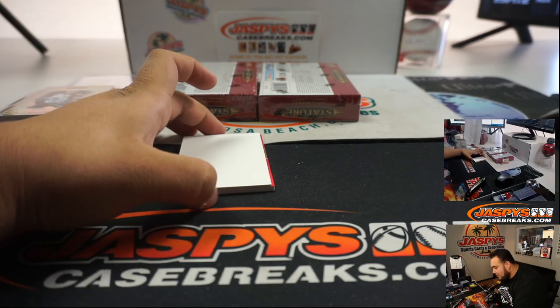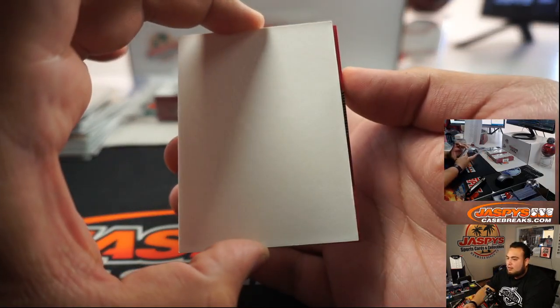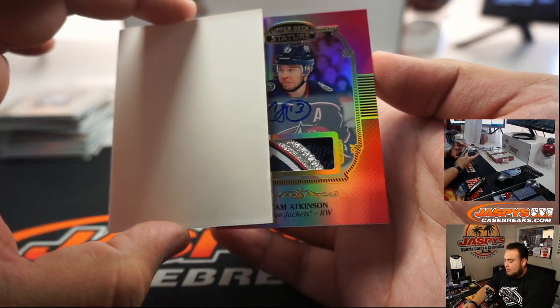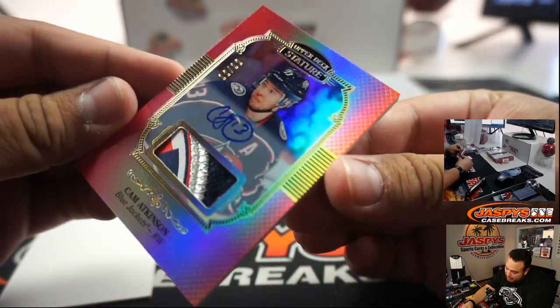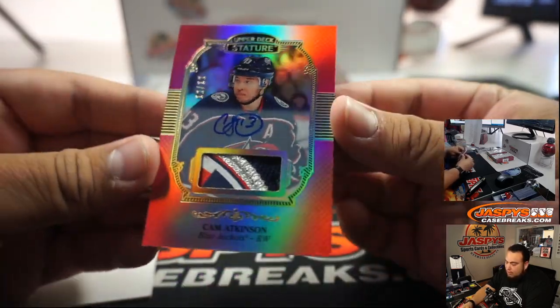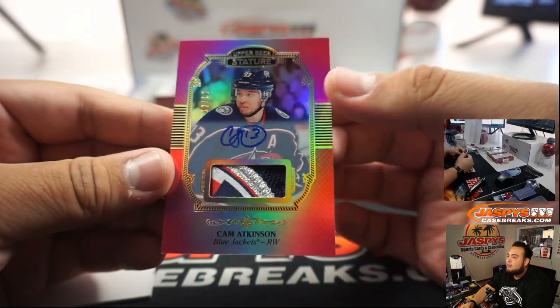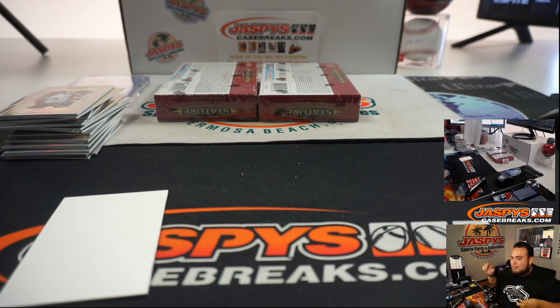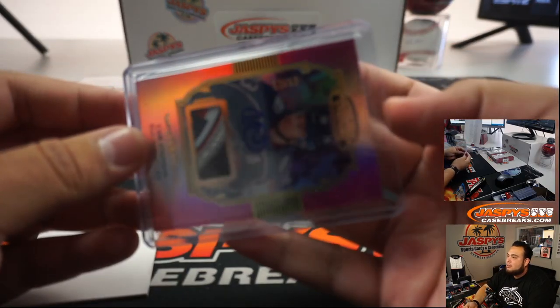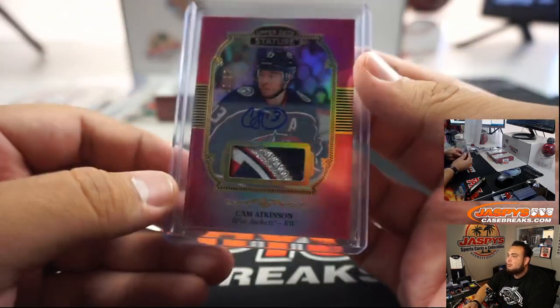All right, it's red. And what a patch. It's Cam Atkinson. And it is 12 out of 12. What a patch, though. Very nice. For the Blue Jackets, Mike, last spot mojo. Should have made it out of 13. And it would have been a jersey number as well, too.